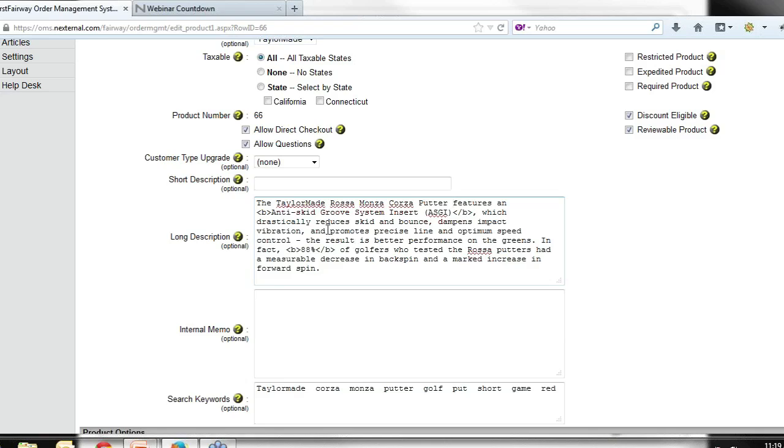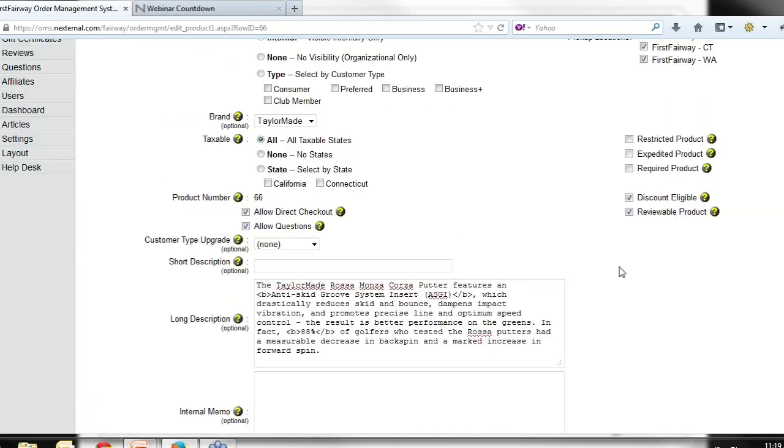Like I said, we don't want it to sound spammy. There's some good information here about what it does. Golfers who tested the Rossa putters. Maybe we add Tailor-Made again. You only need to add it maybe once or twice, just to make sure that the various keywords are inserted into your product descriptions. And same for the other things like the naming.